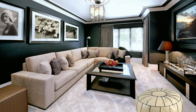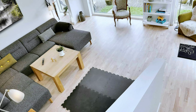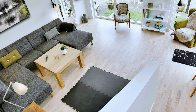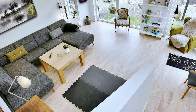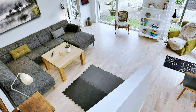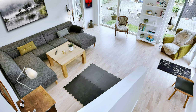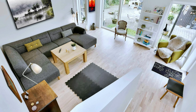The typical place for a sofa is often with its back to the wall, especially when you are dealing with a small living room space. Obviously, this placement has practical advantages. It makes the room look larger and the space can be more functional. But what about when you are fortunate to have a bigger space?